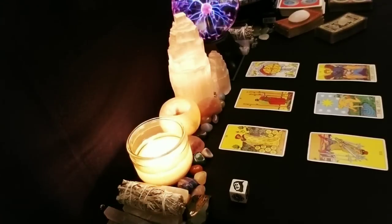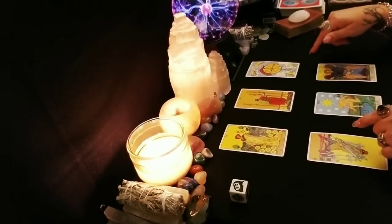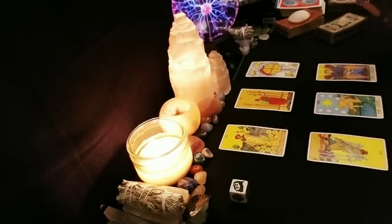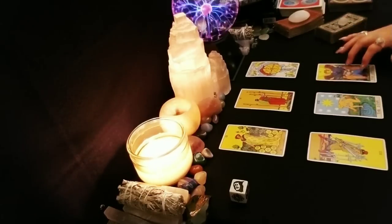Okay, and I did that so nobody has favoritism over any one dice. So it's not about what's on the dice, it's about the message with the reading. So I've done that for that reason. So we have the 9 of Pentacles, we have the 3 of Wands, the Wheel of Fortune in the reverse, the 7 of Swords in the reverse, we have the Star, and we have the Lovers.